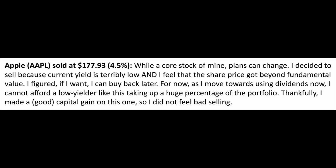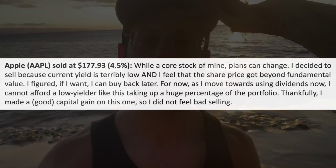I sold my shares at $177.93. Now the reason that I sold Apple, as shared in the last video, is it comprised a large percentage of my portfolio. I had enjoyed large capital gains, but the dividend yield was rather low. And so I decided to sell Apple because I have a portfolio that is only 85% of its former size, and it made sense to eliminate a stock that was comprising such a large percentage of portfolio value but contributing such a small amount of the cash flow.